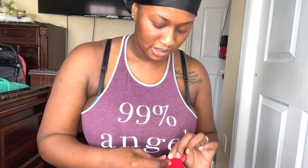Comes in a really cute box. It's my necklace that I bought. Super cute. Oh my god. It's so crazy because I didn't know my sister does sell necklaces, guys. So you can check that out.